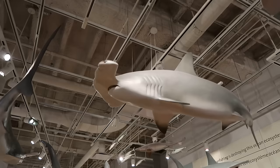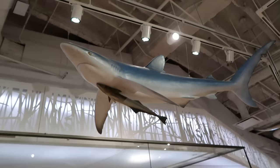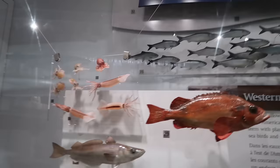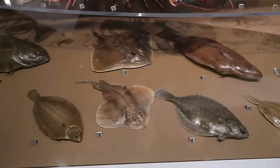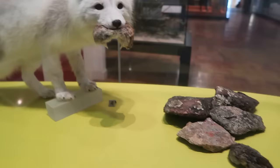Some vicious sharks over here. See that shark there's got a little lamprey stuck to his chin. Kind of like a little fish beard. The different squids and octopuses there. All these different crustaceans. And then look at how many different types of flat fish there are. Fish laying on the ground like they're area rugs. Run away, little guys, because this Arctic fox has a taste for cuteness.